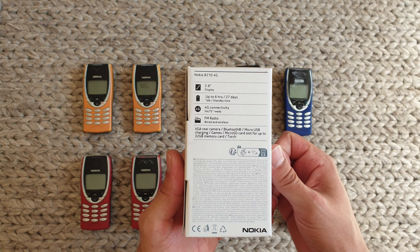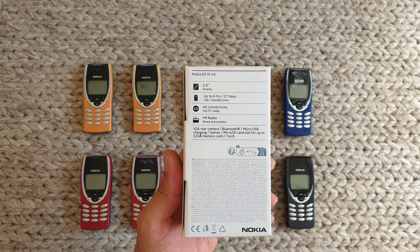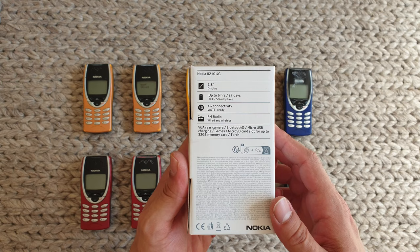4G connectivity, well, we've been on 5G for the last few years now, so 4G connectivity is not really good news, to be honest with you. And FM radio, wireless and wired, which, well, okay, fine.